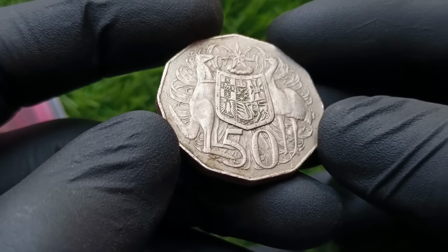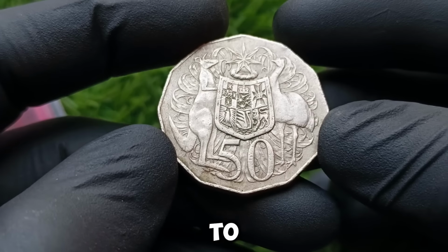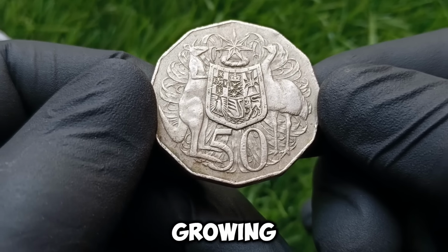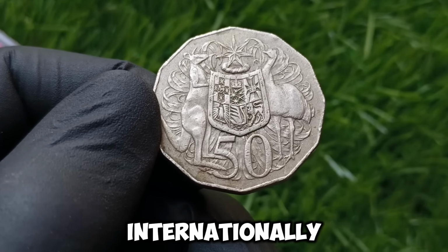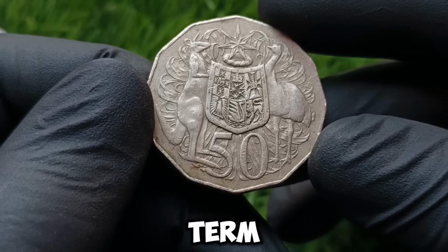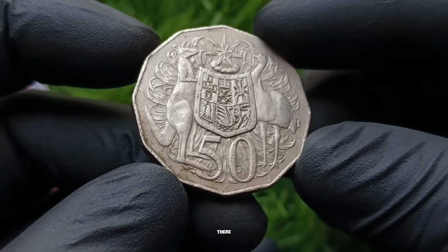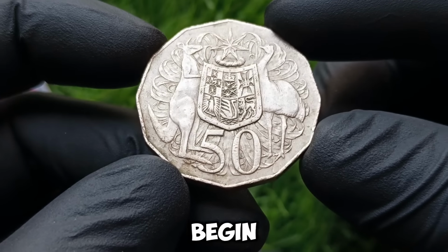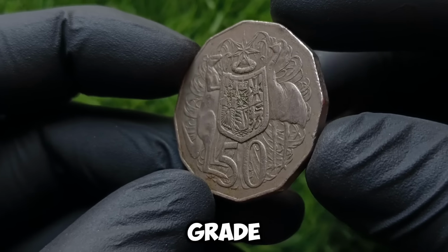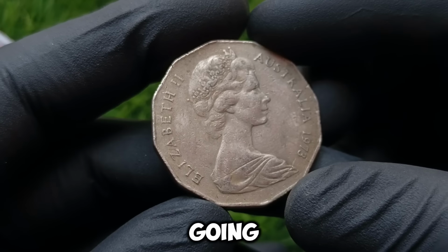Professionally graded, flawless specimens have the potential to push those numbers even higher. With numismatic interest growing in Australia and internationally, this coin is increasingly seen as a strong candidate for long-term investment. And it doesn't stop there. As more collectors begin to focus on completing full sets of decimal-era coins in high grade, demand for this coin is only going to rise.